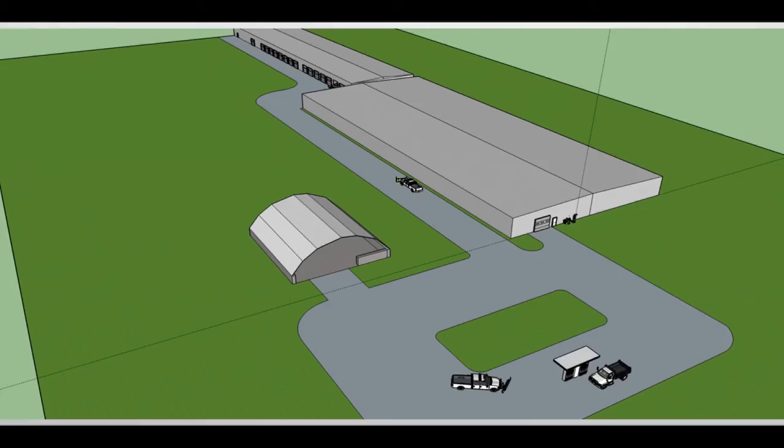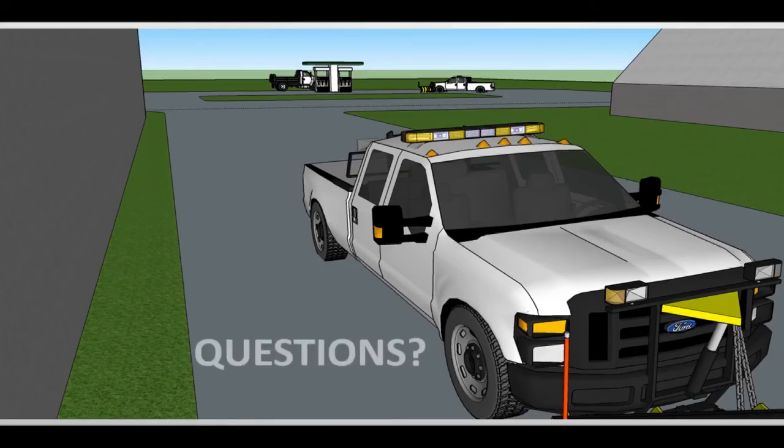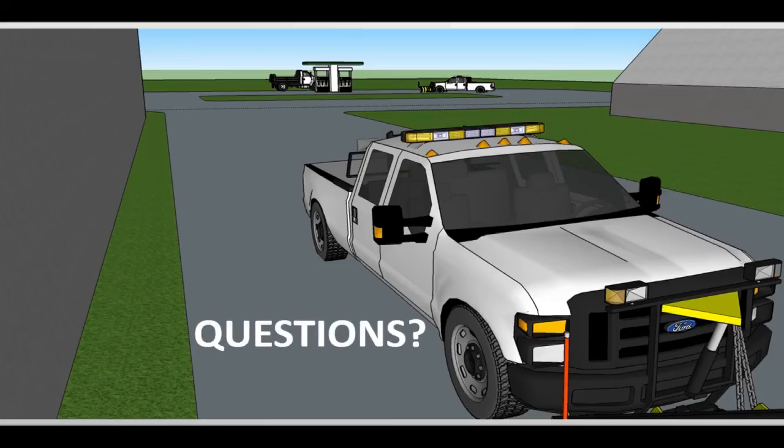Down here is the view looking north. You can see the refueling station with the salt barn, and another shot of the vehicle storage building. Here's a close-up of our fueling station and our salt barn. And then with that, I'd like to bring the group back up and we can see about any questions.